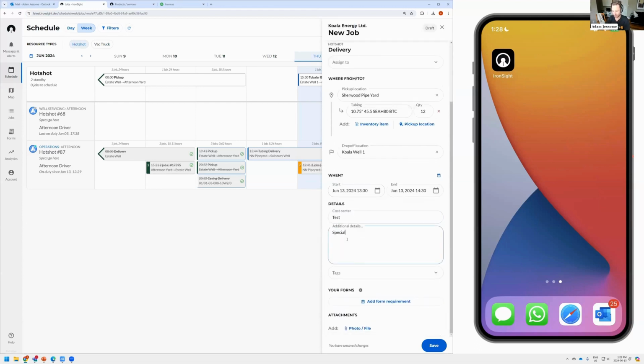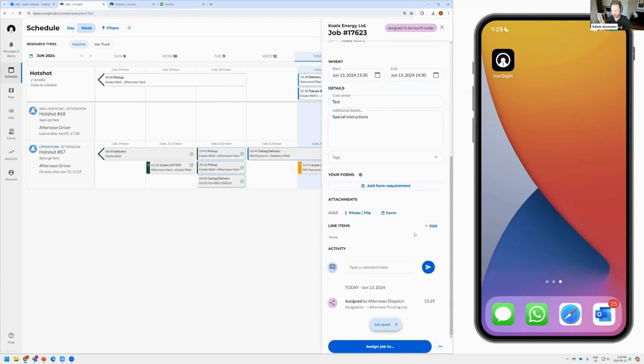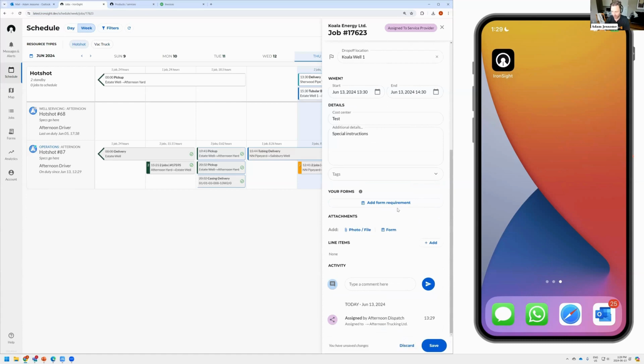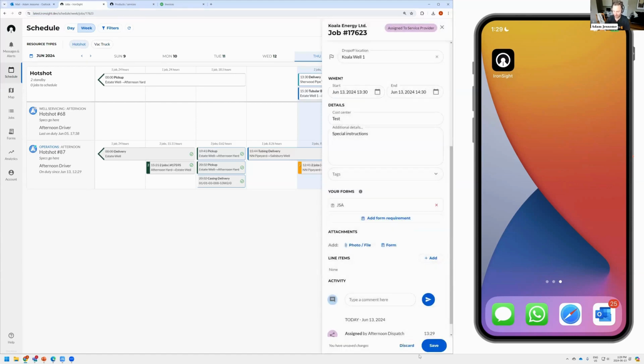We can put in some special instructions down here as usual and hit save. If you want your field worker to fill out a safety form on this job, you can set that up here where you say, I want them to fill out a JSA on this job before they're done. That is another Pro feature.